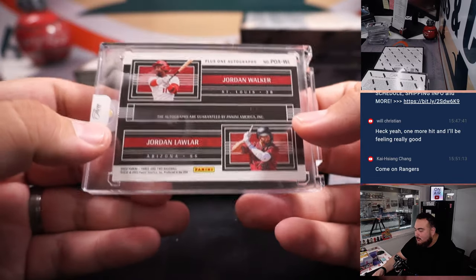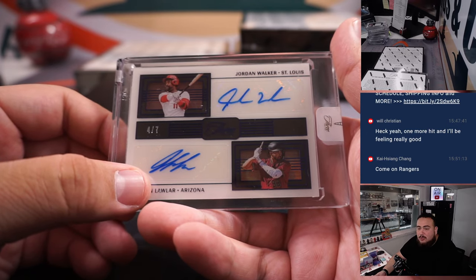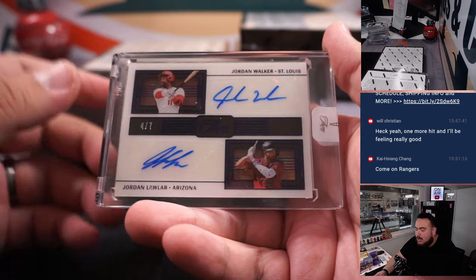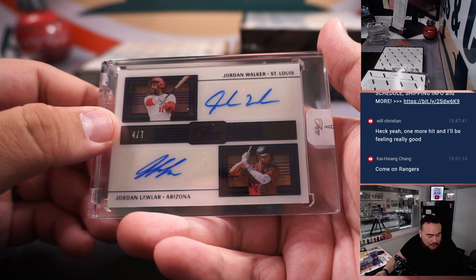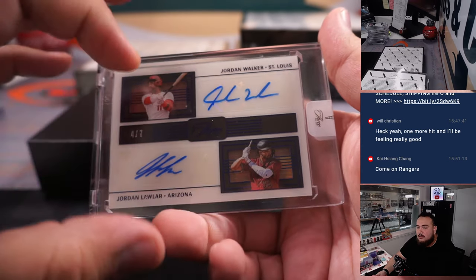So when we do this randomizer here, guys, if Jordan Lawler, Arizona, is at number 1, that's going straight to Francis. If Jordan Walker wins the randomizer, it's going to go to spot 4 in the RMB, which is Mark Russo. There you go.